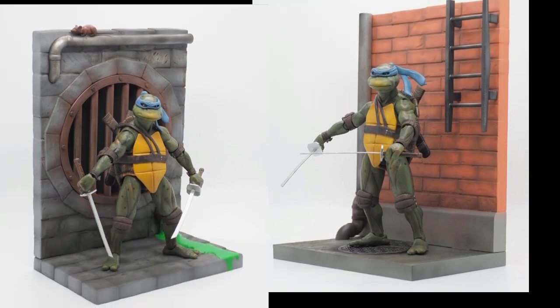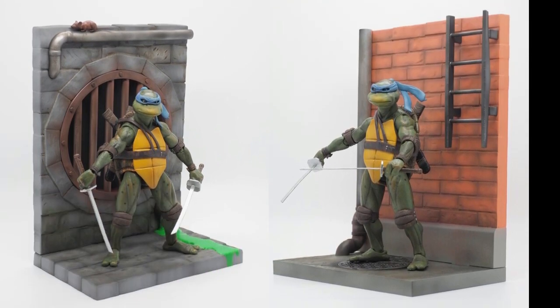So Ramen Toy is coming out with some sewer stands, and they're pretty cool. So as you've kind of heard, there's going to be like a NECA display for Turtles, but this is sort of an unofficial Turtle display stand. Now, the reason it's unofficial, it could just be any sewer for any toy line, and it could be any brick wall for any toy line, but it does look pretty cool.